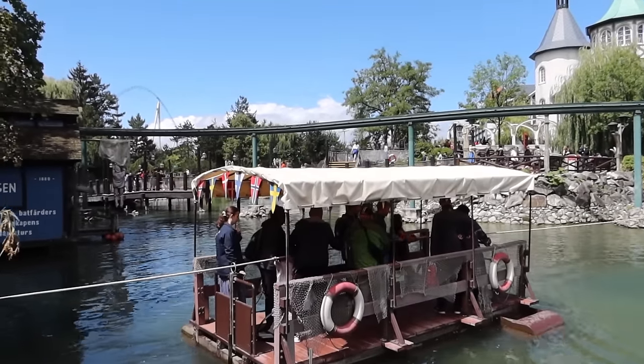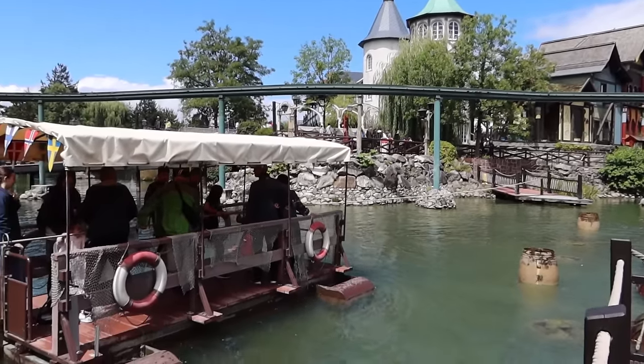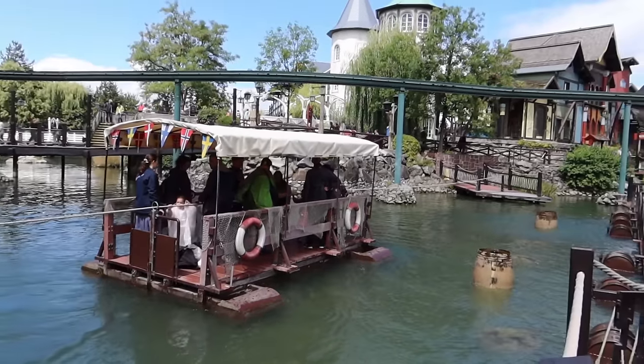Loved it. Can't believe this weather now, it's cleared up beautifully. Look at that sky, fantastic. And yeah, you can actually exit the rapids just by pulling yourself along this little boat if you want to as well. You just wait over there and come across over here. Can you imagine that back home?